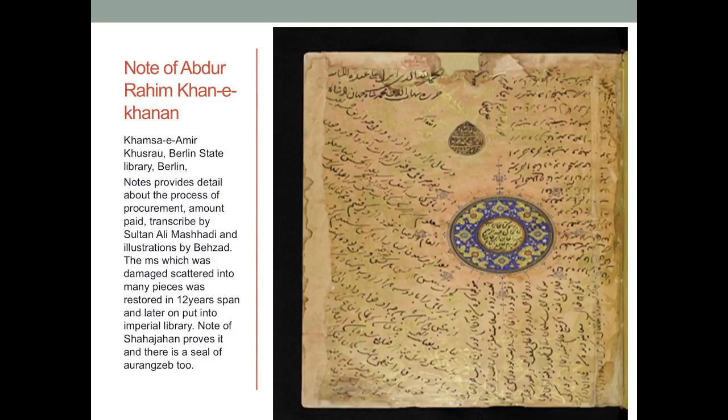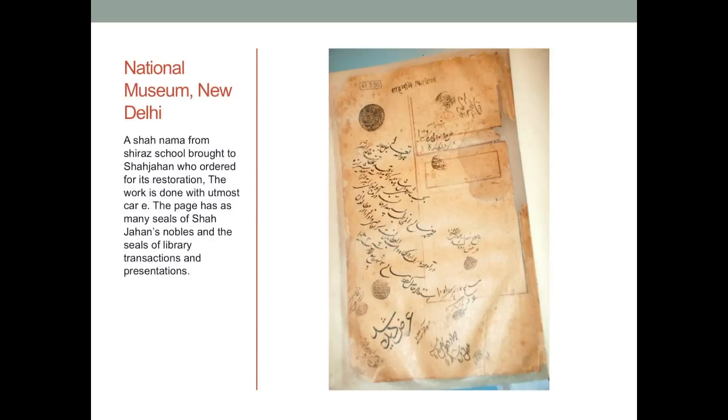And it also gives a detail, because there was a court politics against Abdurrahim Khane, and he says, this is the work which gave me the inspiration, and due to my good deeds, I was saved from becoming a victim as a conspiracy was hatched against me. So political notes are also in the fly-leaves notes by these nobles of the Mughal period.